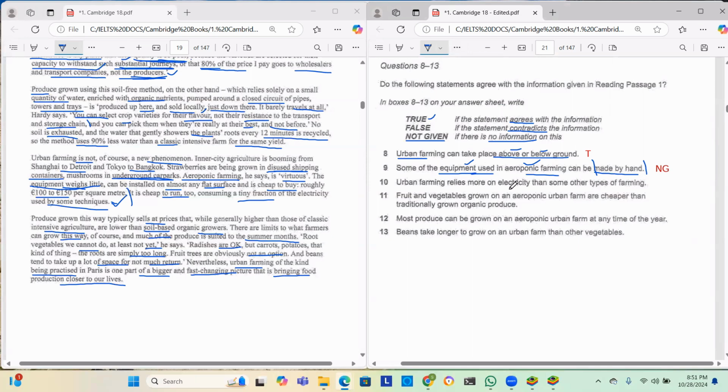Urban farming relies more on electricity than some other types of farming. So he's talking about electricity now, right? Okay. I think we read about electricity here, right? So they are cheap to buy and cheap to run too, consuming a tiny fraction of the electricity used by some techniques. So in the paragraph, he said tiny fraction means very less electricity. But here he says more electricity than other types of farming. So what is it? It is contradicting. It is opposite in meaning.